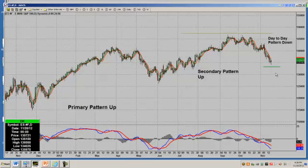Wouldn't mind seeing a little bit more downside, but you have to give serious consideration to start sifting through stocks to see which are good companies that maybe are just a little bit overcooked on the downside. I think it's an opportunity to start looking at real value here. So that's what we're looking at.